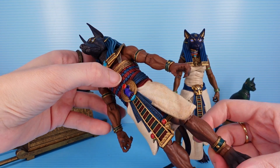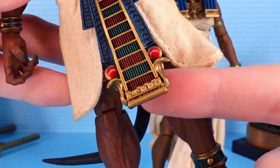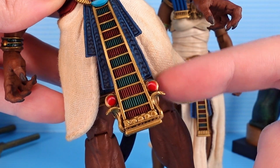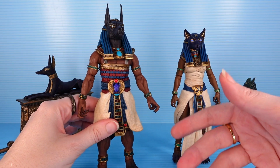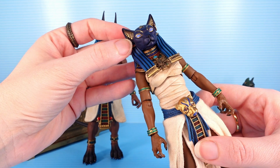A really cool scale pattern on this torso piece. We've got the winged scarab motif. And this is a really tiny detail, but when you look closely, it's awesome. At the end of this loincloth piece, you've got two snakes with red suns over their heads. I also appreciate that these both have tails. If you're going to give me an animal person, I want a tail attached to it. Don't chicken out.